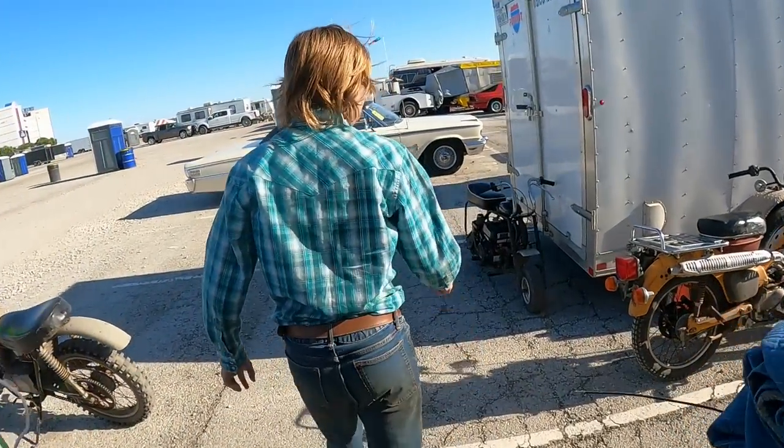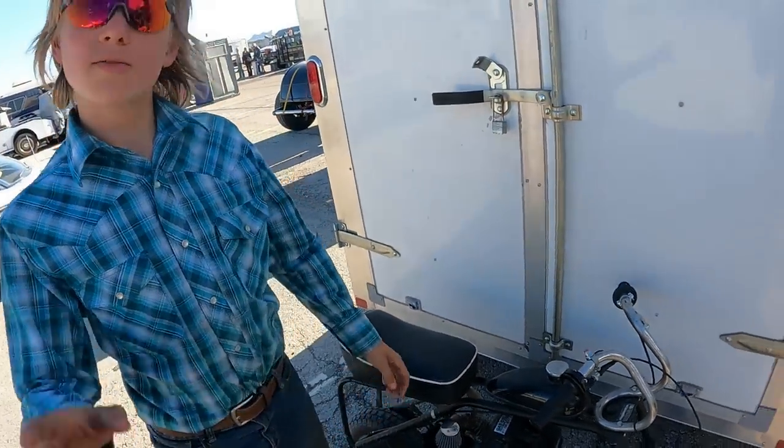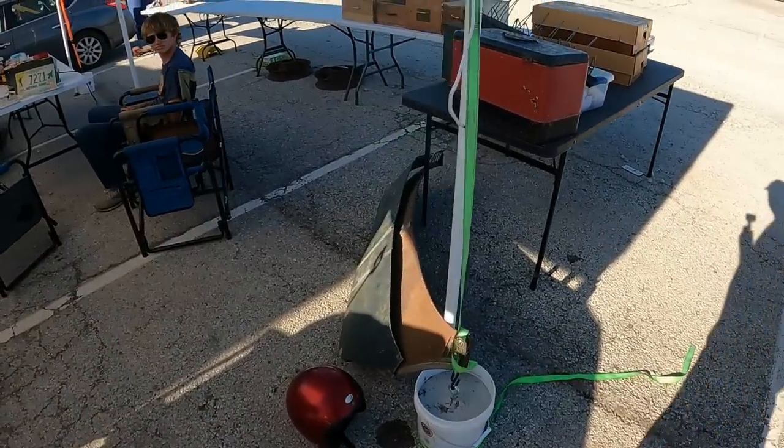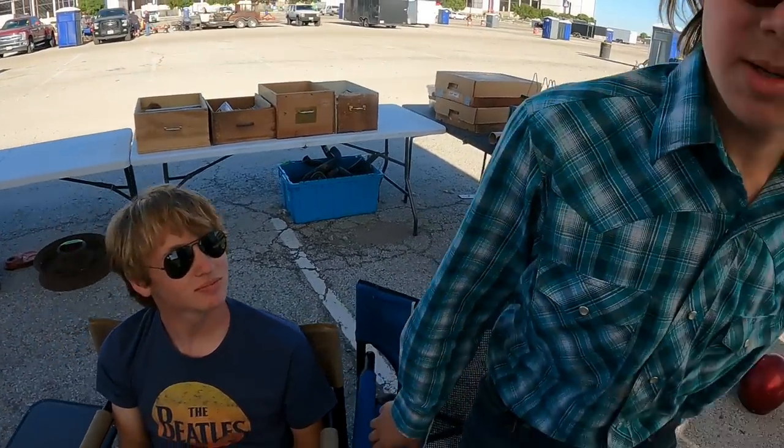Very, very important piece. Oh, and you bought an air filter. It's a little air filter, and I bought it for $1. So that's pretty much what we bought today. And the front wheel assembly was $20.